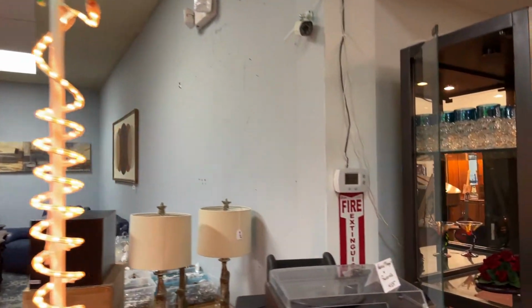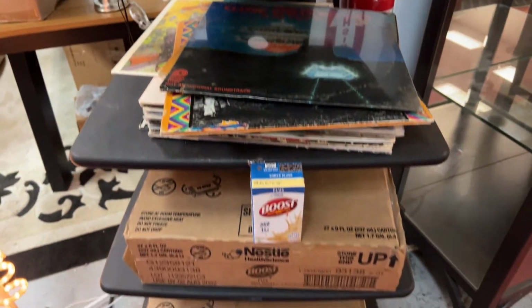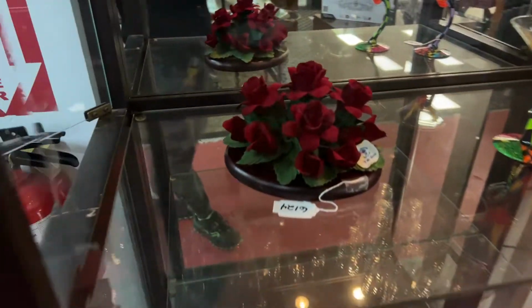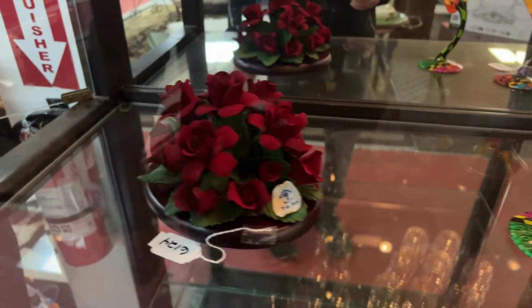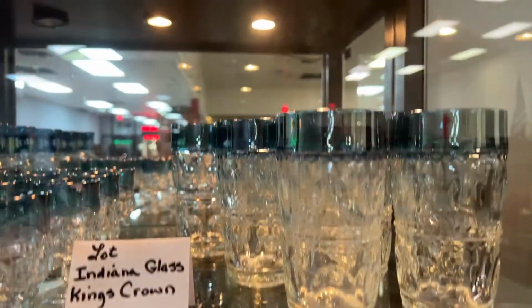and this really nice old record player and records. Check it out. We've got Boost, cases of Boost. They are in date. We have roses. Really, really nice setup right there. Some really cool champagne glasses. We have a lot of Indiana glass, King's Crown, beautiful setup right there.